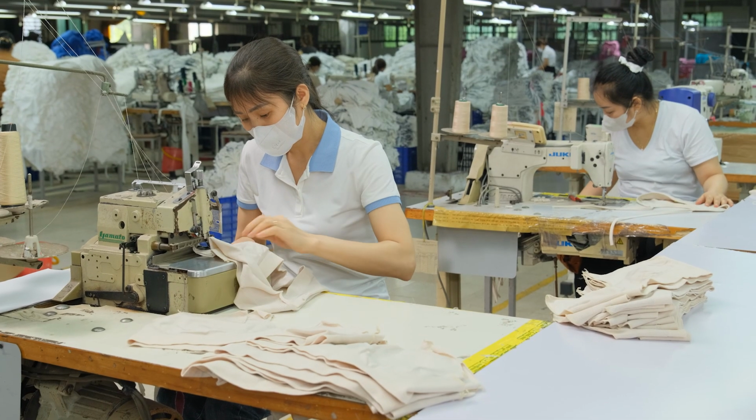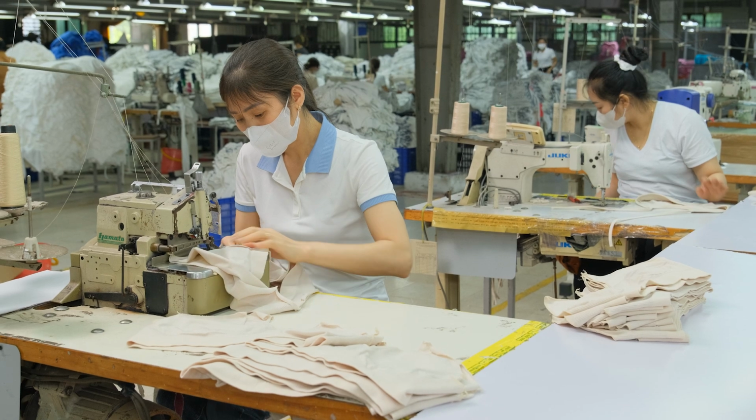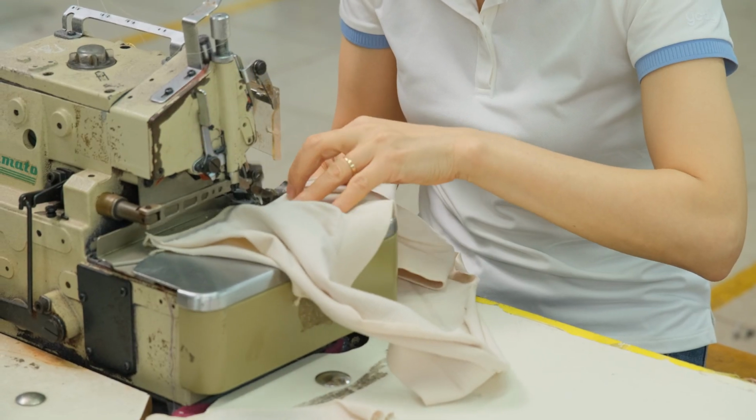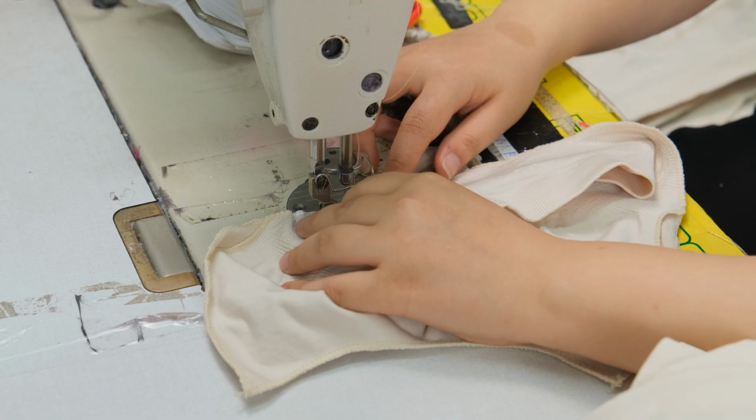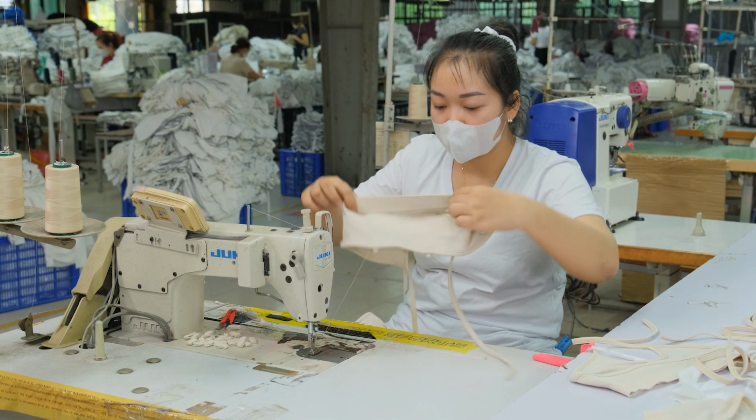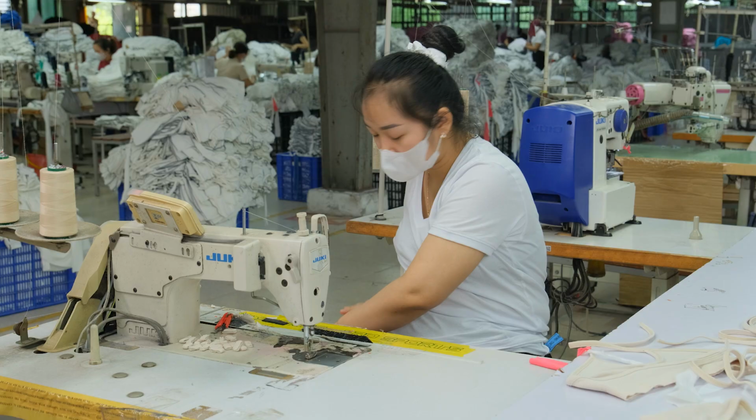Workers trim any excess fabric, join panels if needed, and shape the piece according to the brand's design. Adjustable straps and customer labels are then added, and just like that, the seamless bra is complete.